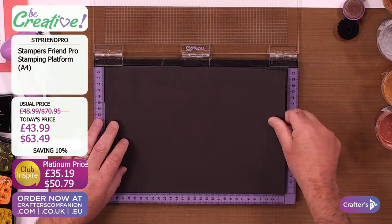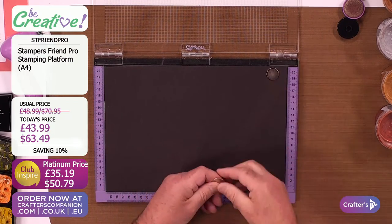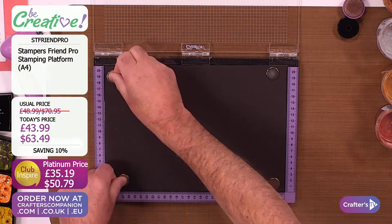I think I'm going to use a black piece of card. We'll put that on there. Okay. We'll put our magnets on to hold everything together.